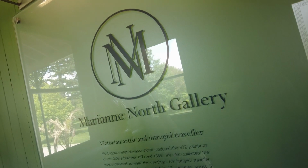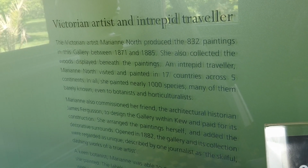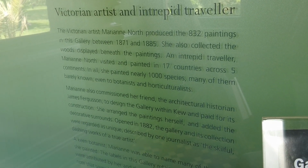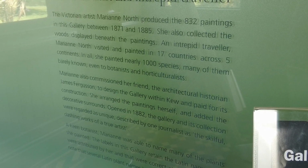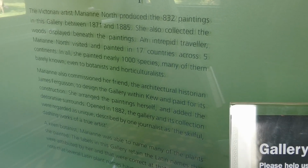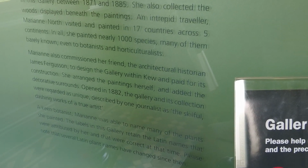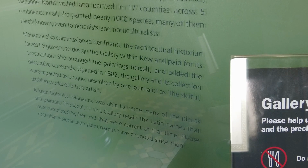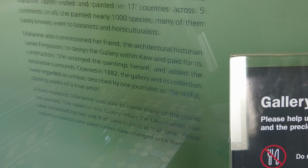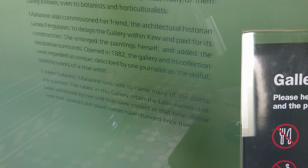in their own words. It says Victorian artist and intrepid traveller. The Victorian artist Marianne North produced the 832 paintings in this gallery between 1871 and 1885. She also collected the woods displayed beneath the paintings. An intrepid traveller, Marianne North visited and painted in 17 countries across 5 continents. In all, she painted nearly 1,000 species, many of them barely known even to botanists and horticulturalists.